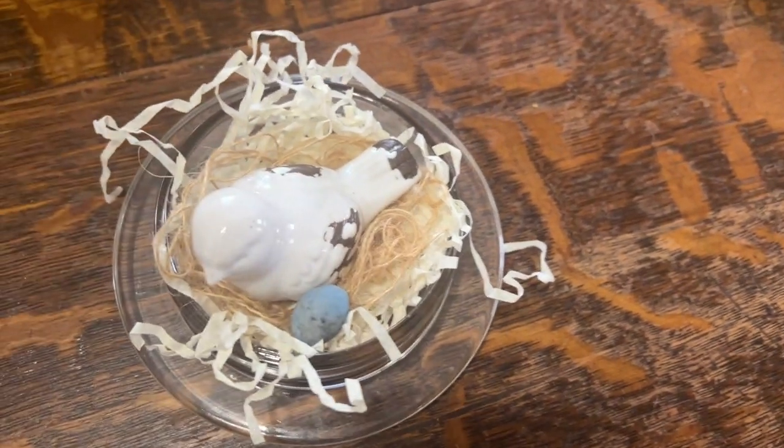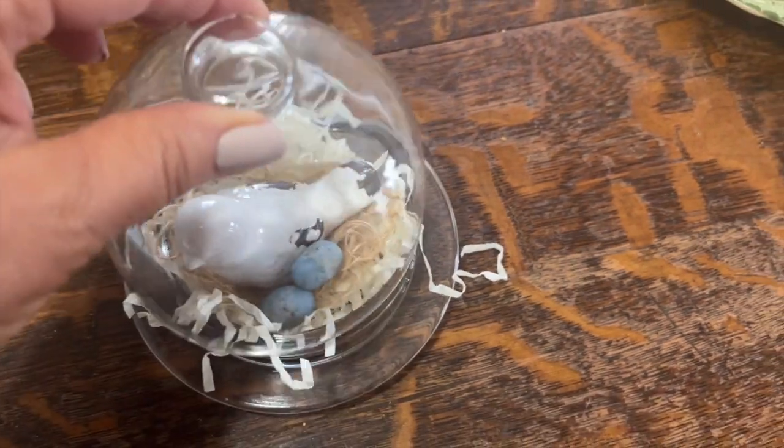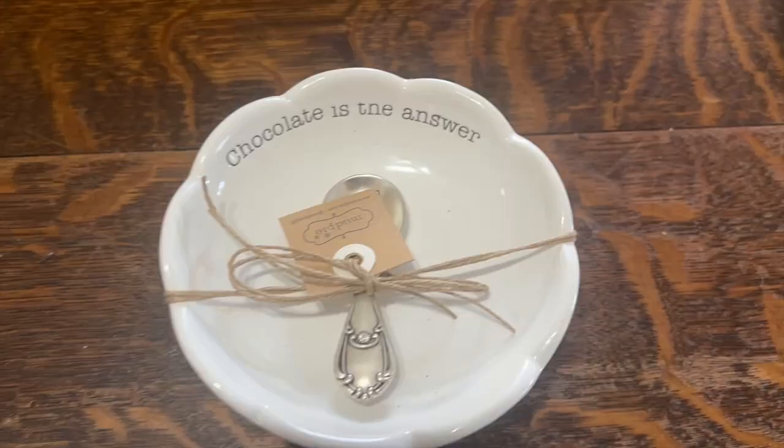I'm just giving you an example of how you could use a little bird, but if you had a little tiny bird nest, that would be so precious. But look how cute it is under this cloche. So always look for a cloche if you're out thrifting.